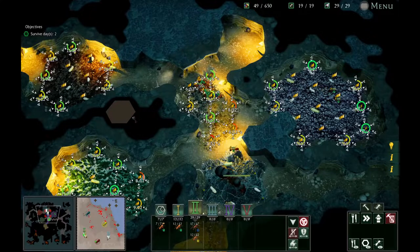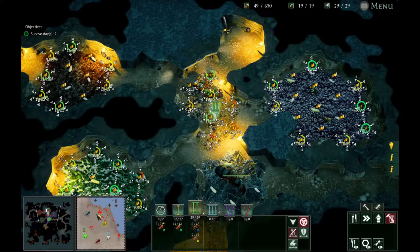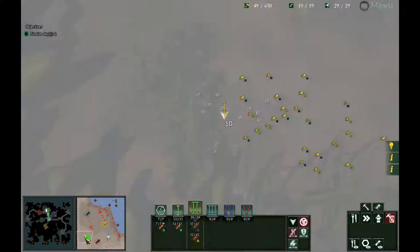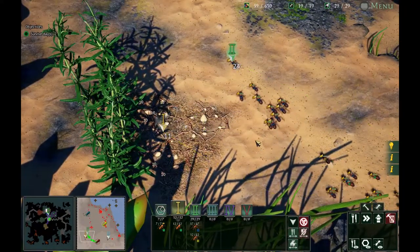Now maybe I should send them back. I think they're winning though. Seems like by the time they get back there, it's going to be over. Yeah. That is what I thought. And you guys can go back to not fighting.